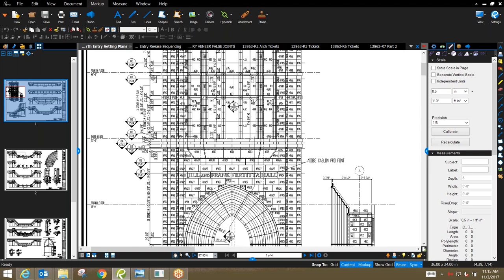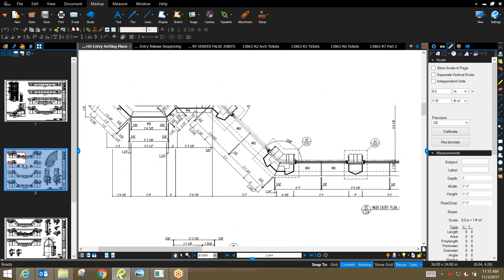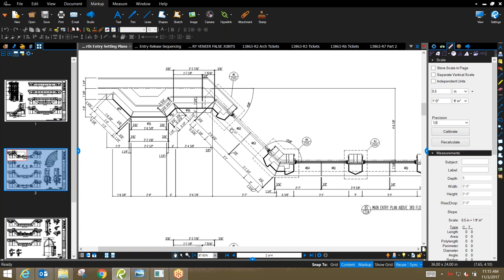I'll go to some of these plan cuts. This is a cross section through the upper portion of the entryway. Let me go back to the elevation and give you some.